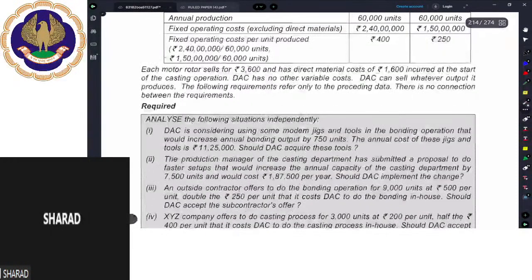So the annual cost of jig is 11,25,000. So simply पहले हम ये निकाल लेंगे बेटा, what we are earning additional: 3,600 minus 1,600. We are earning a throughput contribution of 2,000 rupees multiplied by 750 units. कैलकुलेट कीजिए कितना आ रहा है. 15 लाख रुपए का हम एडिशनल कंट्रीब्यूशन कमाएंगे by incurring additional cost of rupees 11,25,000. Therefore, we will definitely increase the capacity of the bottleneck operation by 750 units.